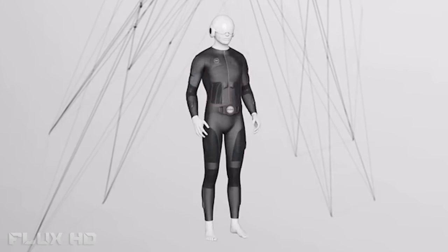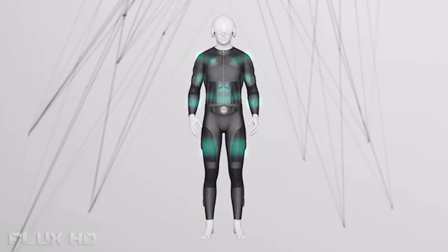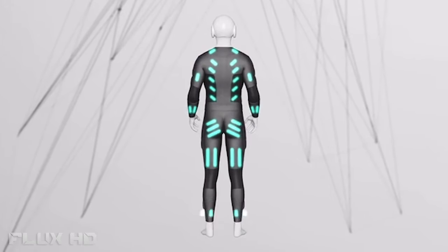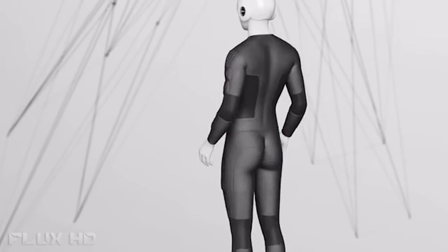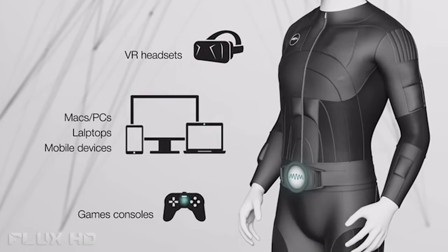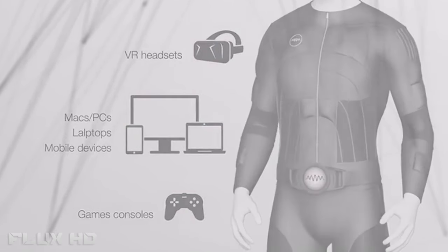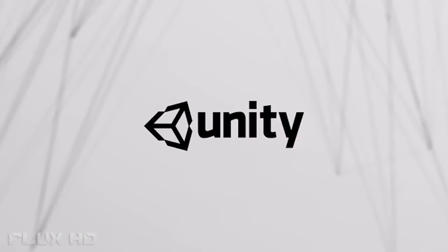We made 2 versions, Pioneer, which has 16 impact points, and Prodigy, which has 52 impact points, which means a more realistic experience. The onboard control unit connects wirelessly to any device, such as game consoles, VR headsets, mobile phones and tablets, PCs and Macs, taking the potential applications of the Tesla suit well beyond gaming.